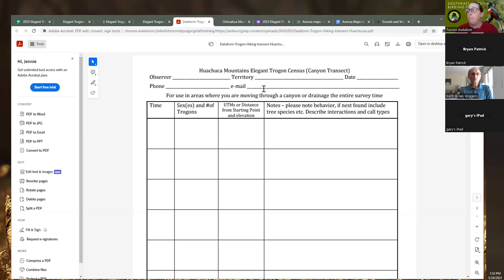Okay. But what I do need to know is the name of your territory, the date, your contact information, but also anytime you detect a trogon, what we really need to know on your route is the time that the detection happened. And that can be a range of time too. It can be like, from 6:55 to 7:15, as long as you were observing them, and the number and sex of the trogons, if you know.